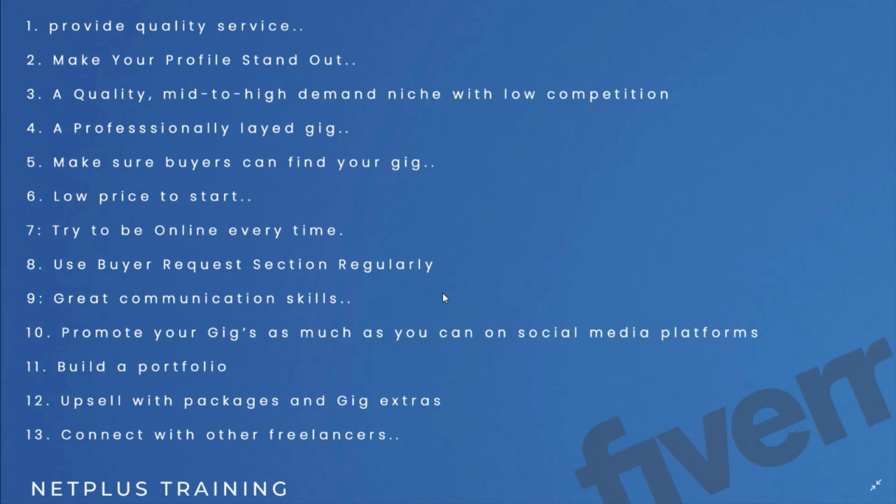So if you're a logo designer, for example, have a site where you have sample logos. When people request a sample, you can just give them the link. They will go see your samples, and if they like your portfolio, they will buy from you. So your portfolio is very, very important.